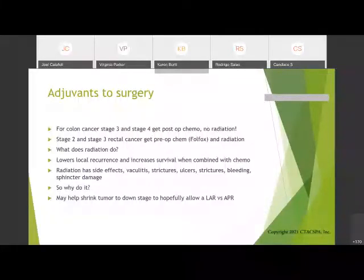At your distal margin, you want to try to get at least 2 centimeters. There's a lot of research. It's acceptable, but you can try to get them to a low AR and a low colorectal or coloanal anastomosis versus an APR, because somebody pointed out, APRs have a lot of morbidity.